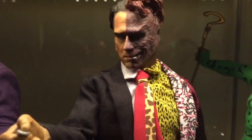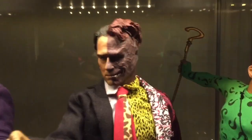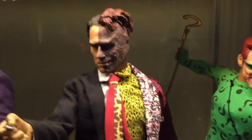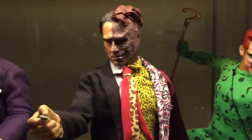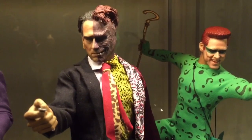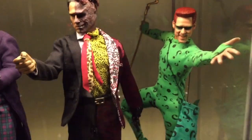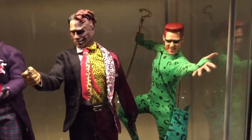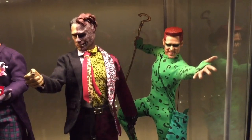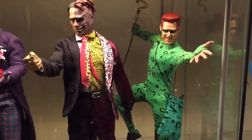I gotta say, man, obviously Two-Face and the Riddler are not Hot Toys, but it's pretty good. A lot of people talk badly about Batman Forever because it was stupid. But I bet if they were alive, if they were a kid, around 20, in 1995 when this movie came out, they liked this movie. I'm telling you, people in '95 loved Batman Forever. Now they talk trash, but back then, this was dope.